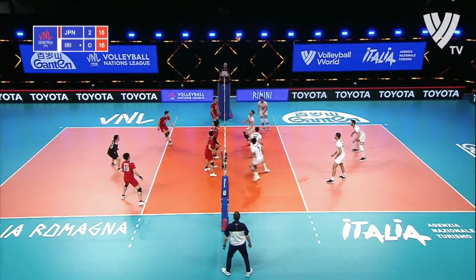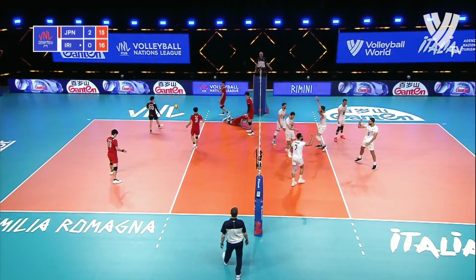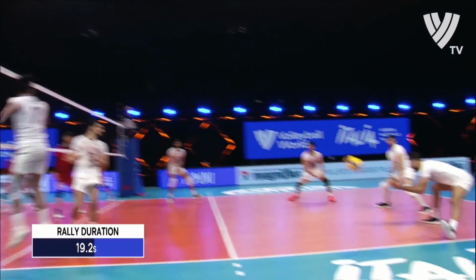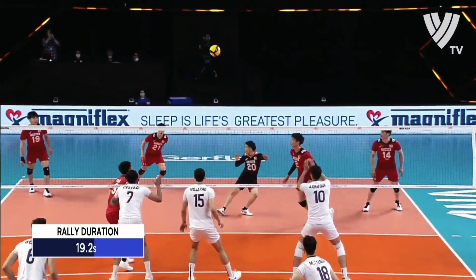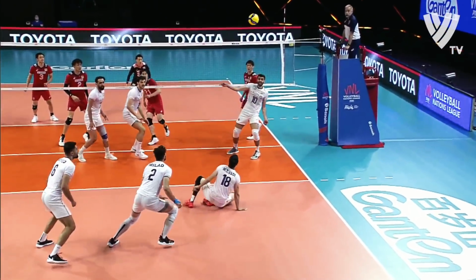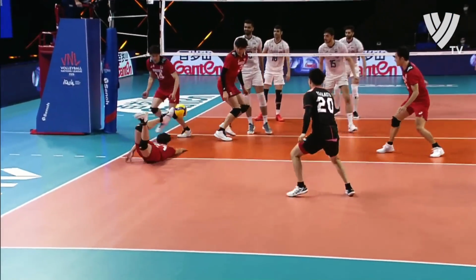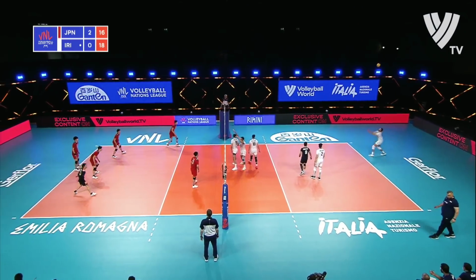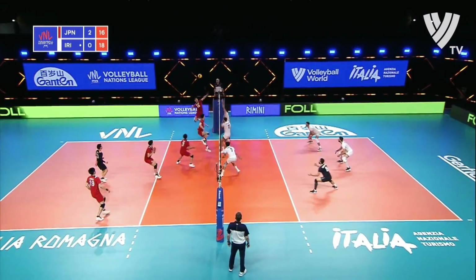So the next attempt at it. The tip finish, not from Japan's side. Iran have somehow won that rally. That was magnificent from the men in white. So a lead of 17 to 15. They were sliding about into the tape and over.